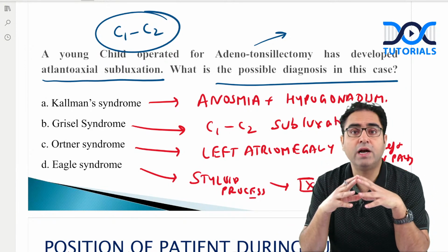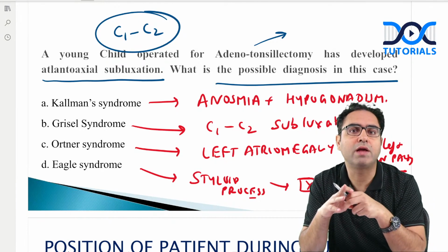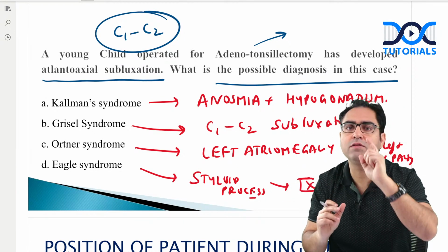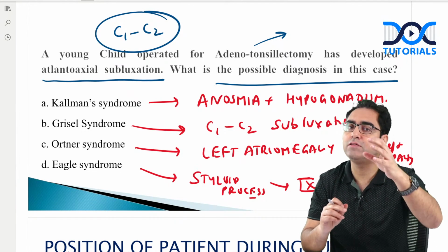Okay, which is fine. Let us revise the fourth syndrome question of the MCA paper. First of all, Kallmann syndrome. Kallmann syndrome means smell problem and fertility problem. Anosmia with hypogonadism is Kallmann syndrome. C1, C2 subluxation during surgery of adenotonsillectomy is Grisel syndrome.